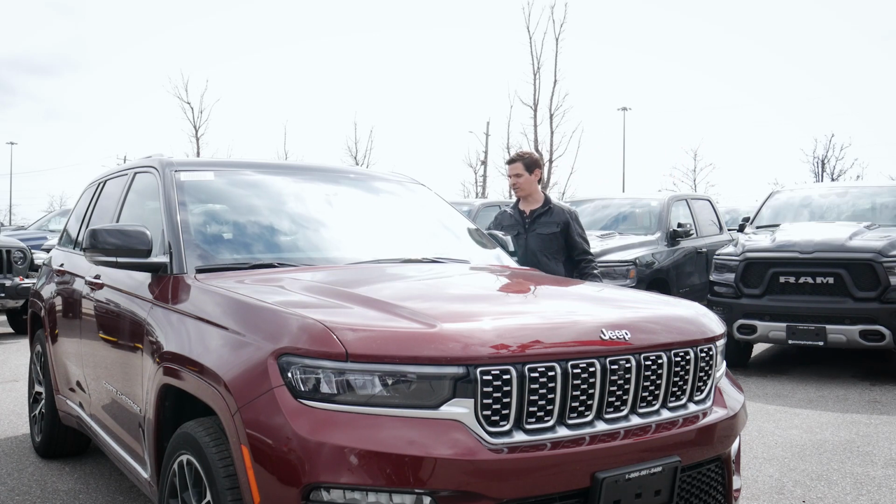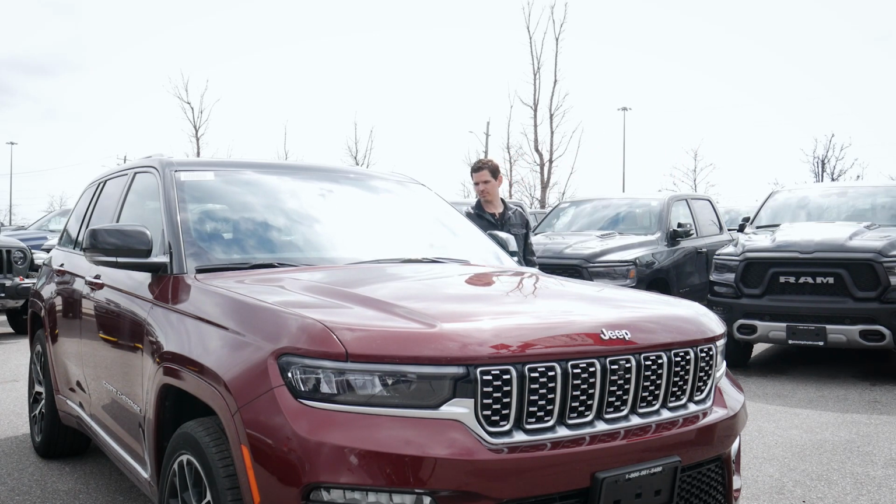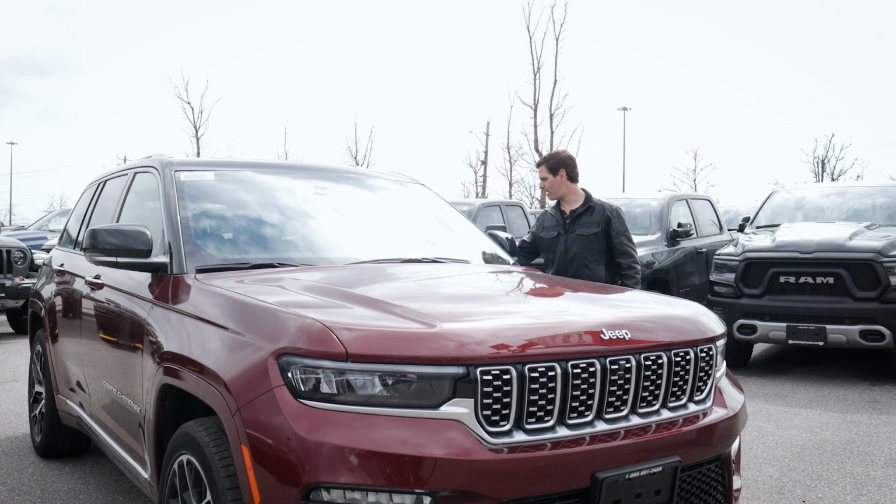Getting underneath the hood of the Grand Cherokee is very straightforward. Why? Why you don't want to work?